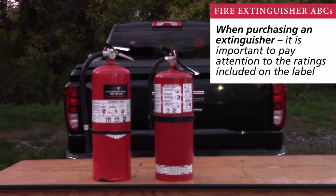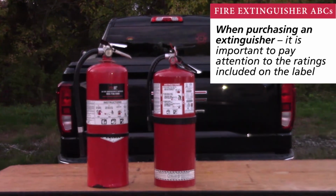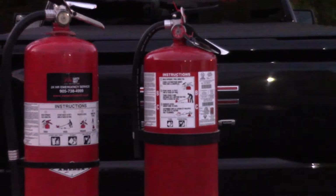When purchasing extinguishers, look carefully at the ratings before buying. These 2 extinguishers look very similar. The one on the left is the 20 pound ABC we looked at earlier. The one on the right, although it appears similar, is only rated for Class B and C fires.